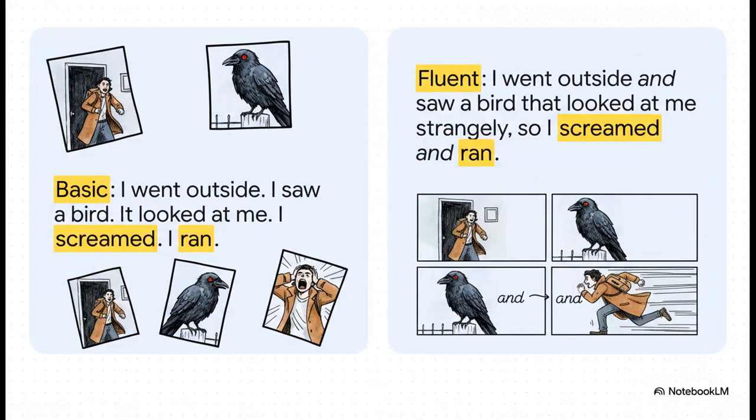This is a fantastic example for storytelling. The basic version is, well, it's just a confusing list of events. But the fluid version creates a real sequence of events. I went outside and saw a bird that looked at me strangely, so I screamed and ran. It connects the cause and the effect, which makes the whole story more exciting and way easier to follow.